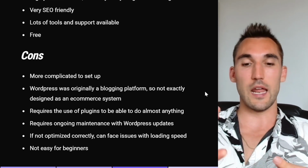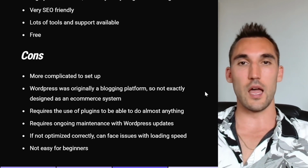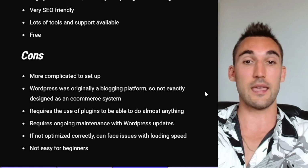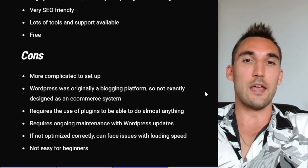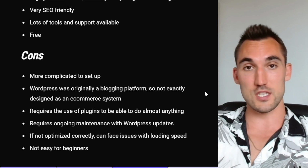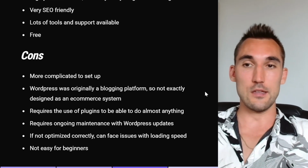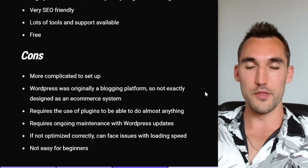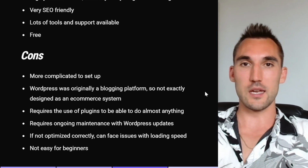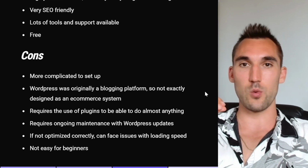And a lot of times what can happen is plugins can drop off or they don't get any support anymore, and next thing you know, you were relying on that plugin and now you've got a problem. So that can happen and it's something you should be aware of. It also requires ongoing maintenance with constant WordPress updates, which are consistently, I wouldn't necessarily say an issue, but it's consistently a thing that keeps happening. You see WordPress updates all the time, and they can often break your website as well if it's not set up 100% correctly. So you need to be aware of that. It does require ongoing maintenance.